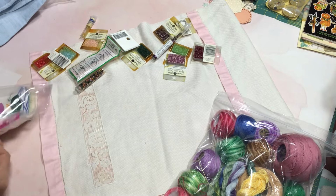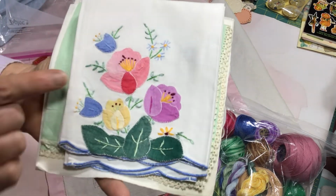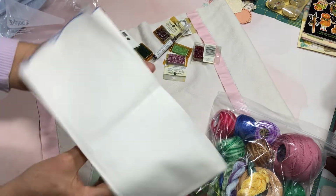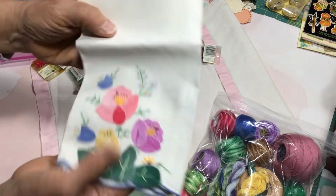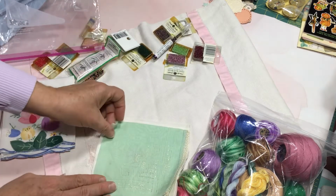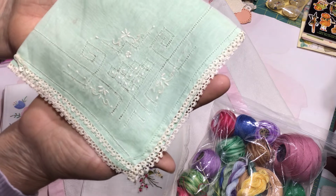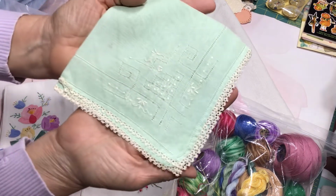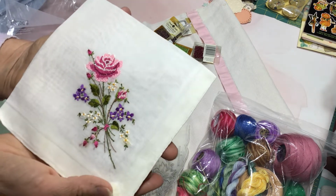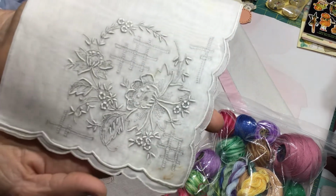And then these pretty little pieces here is an applique. Is it a tea towel? Or, yeah, it looks like a little tea towel. Isn't that pretty? Or napkin kind of a thing. And then this beautiful drawn work hanky in a mint color with tatting around the edge. So pretty. Beautiful. Isn't that pretty? Here's one more. Very, very pretty.